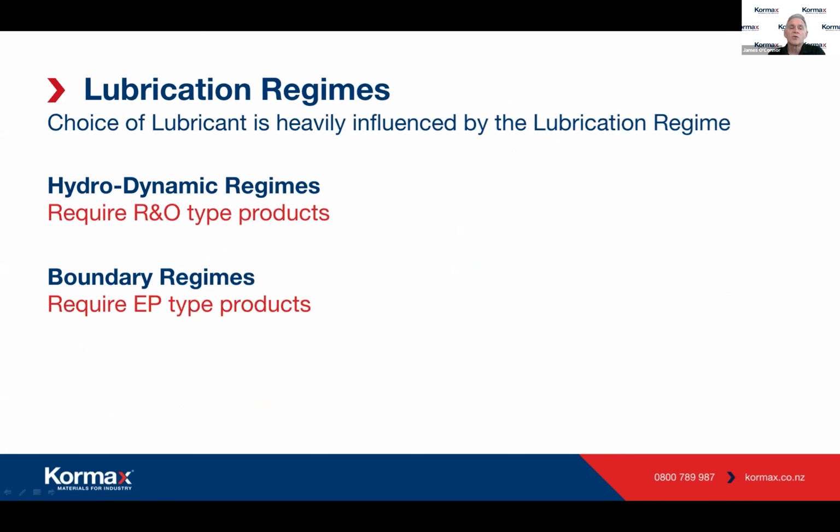Okay, so the choice of lubricant is heavily influenced by the lubrication regime, and hence the reason why it's important to have a bit of a feel for this. Hydrodynamic regimes require rust and oxidation type products, R&O type products. Boundary regimes require EP or extreme pressure type products and anti-wear. James, on that acronym, R&O, what does that stand for? Yes, sorry. R&O stands for rust and oxidation inhibited lubricant.